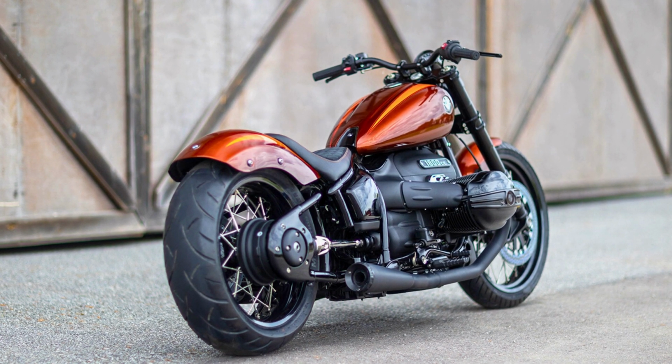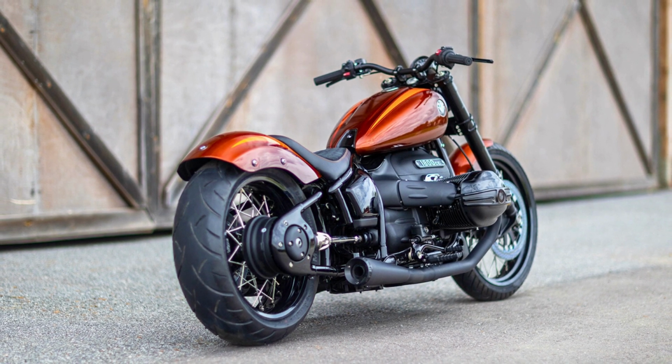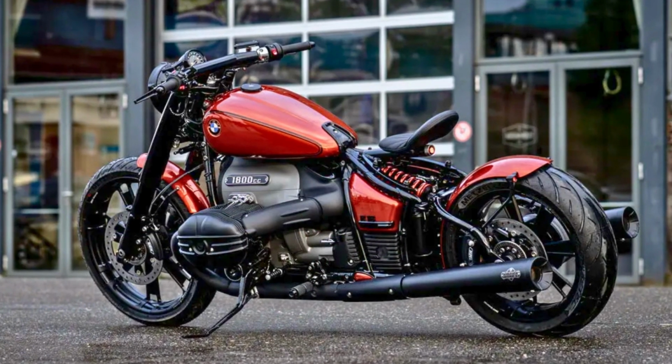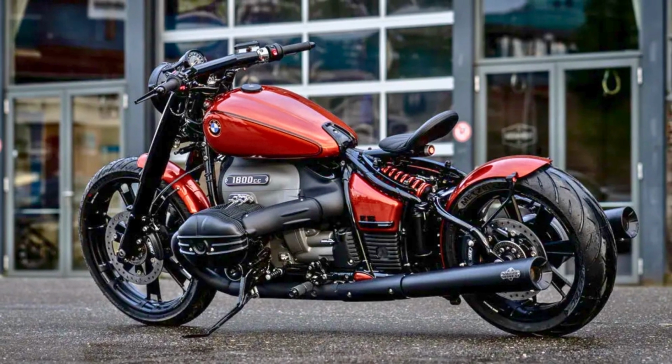But wait, BMW isn't new to the cruiser game. They tried their hand with the R1200C before. However, this time, they're taking on the heavyweight champs like Harley-Davidson, Indian, Triumph Thunderbird, and others.